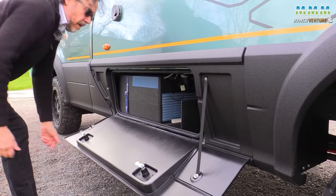Decent-sized fridge, hidden away behind a matching cupboard door, is this 115-litre compressor fridge. So really good size fridge in there. And then storage is excellent. You've got lots and lots of drawer-based storage. Very little of it is cupboards, apart from the big top locker. Lots and lots of lovely big drawers in there.